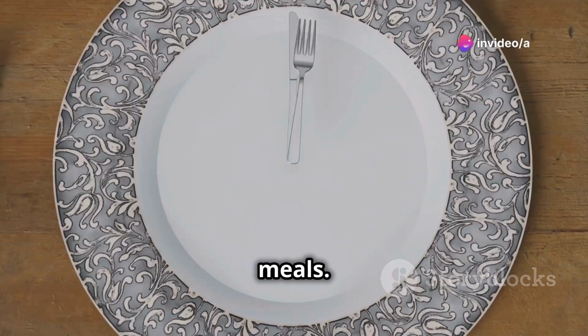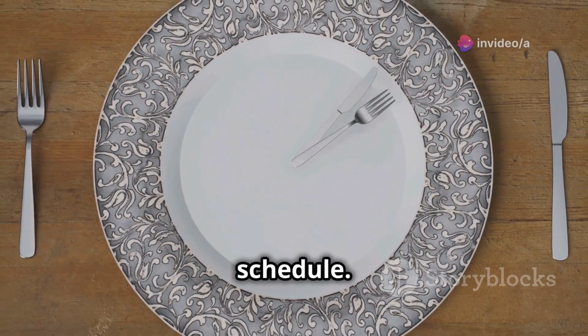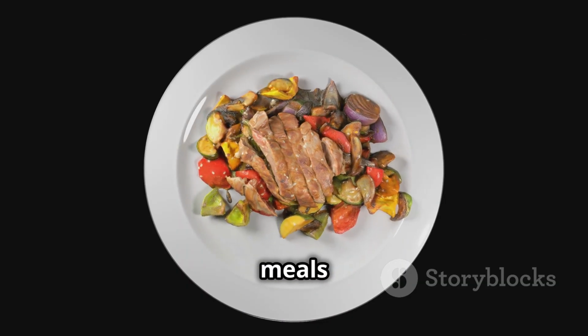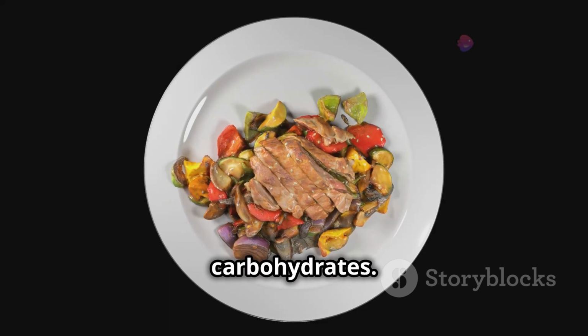Eat regular meals. Skipping meals can put stress on your liver. It's important to maintain a consistent eating schedule. Aim for 3 balanced meals per day. Each meal should include a mix of protein, healthy fats, and carbohydrates.